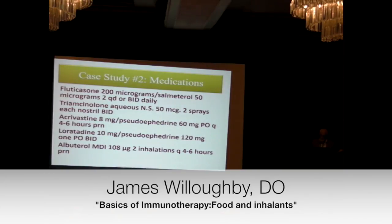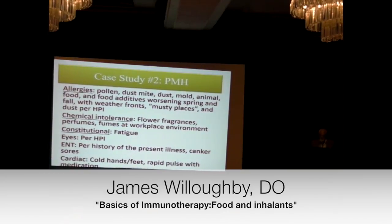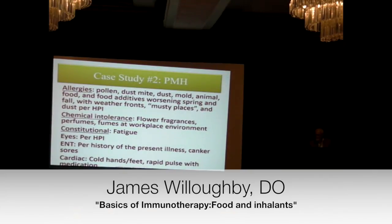And when she came to me, this was just the medications. You can read that later. We know she had environmental allergens to all the inhalants, as well as food additives. She had a history of worsening in the spring and the fall, even with her food allergies, and especially with weather fronts, musty places, and dust. She'd become intolerant of fragrances from flowers, perfumes, and various fumes at the workplace, especially when she was around copiers or laser printers.